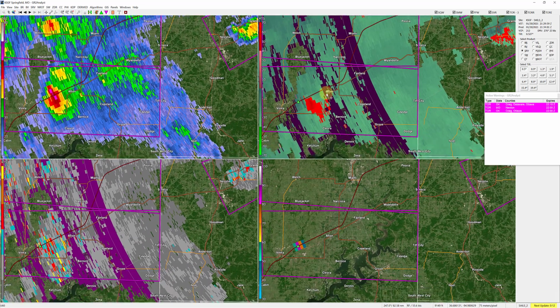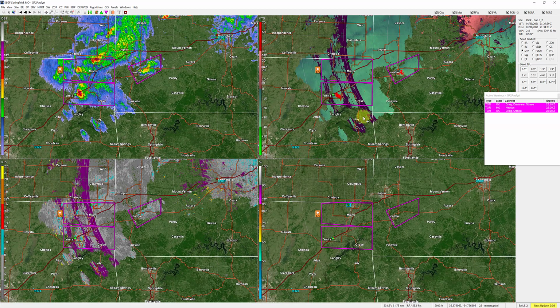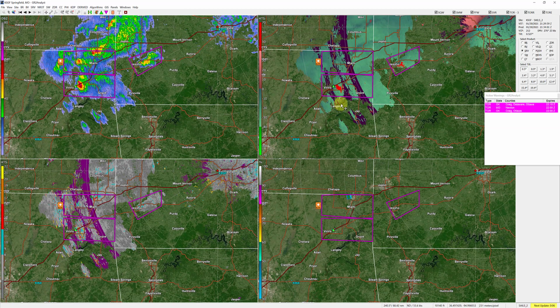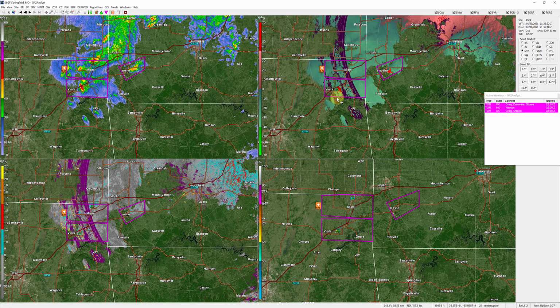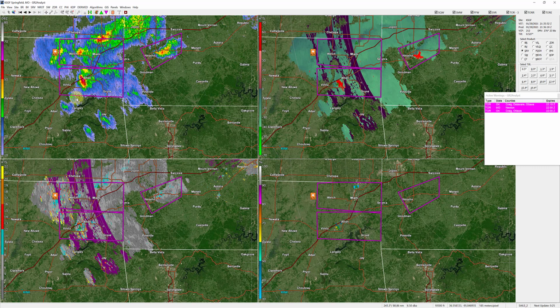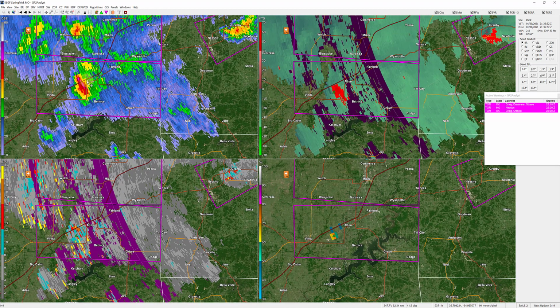Not worried, but I would definitely be taking cover if I was in this area right here. If I was chasing this, I'd want to be down here, and I don't know, it depends on the roads. The roads can really mess you up. I've chased in this area before. It is a really terrible place to chase because there's only dirt roads pretty much. But if I could, I'd want to be west of this or south of this just to see it go by. But I wouldn't want to be in Afton right now.